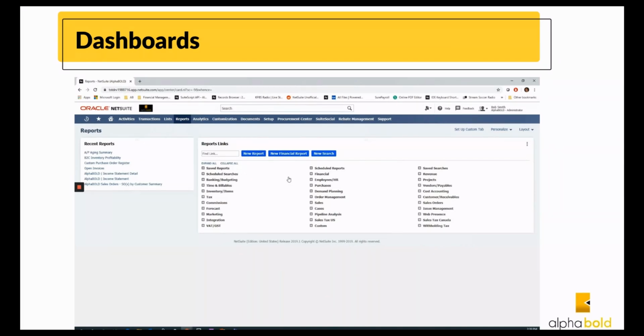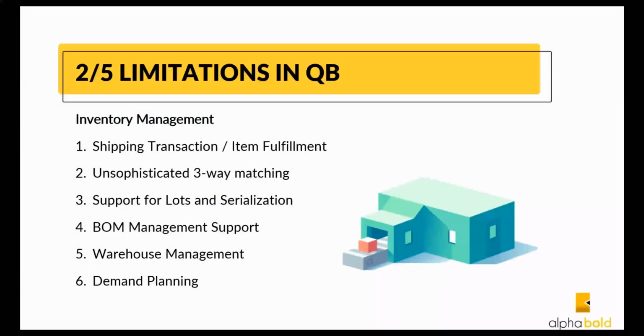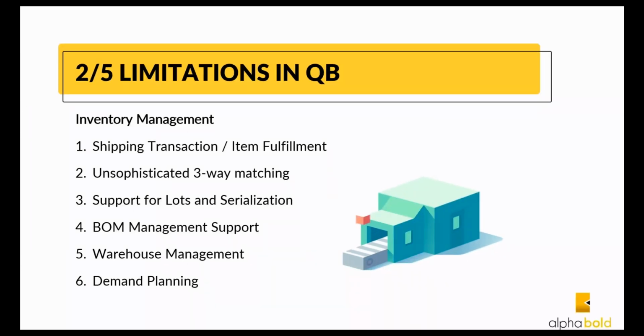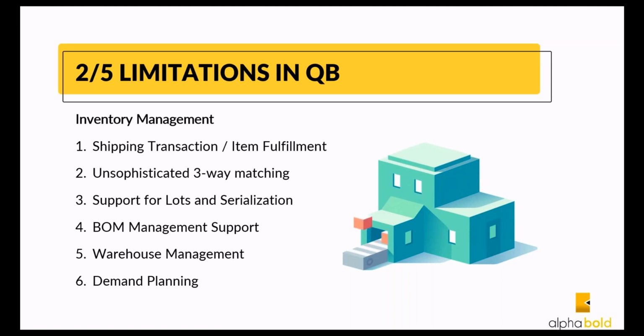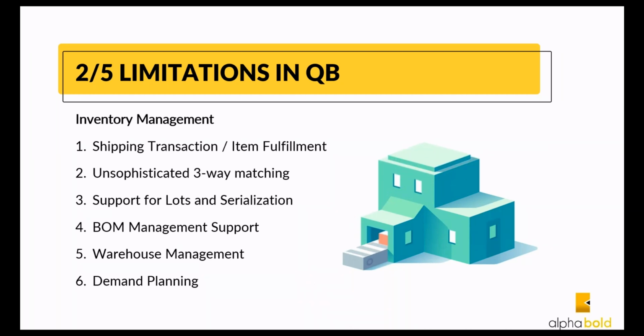Hey, Ilya, how many reports does NetSuite have out of the box, you think? So the number is around 250. Wow. Yeah. So hopping back into it, QuickBooks Online users don't have visibility into what's going on in the warehouse.